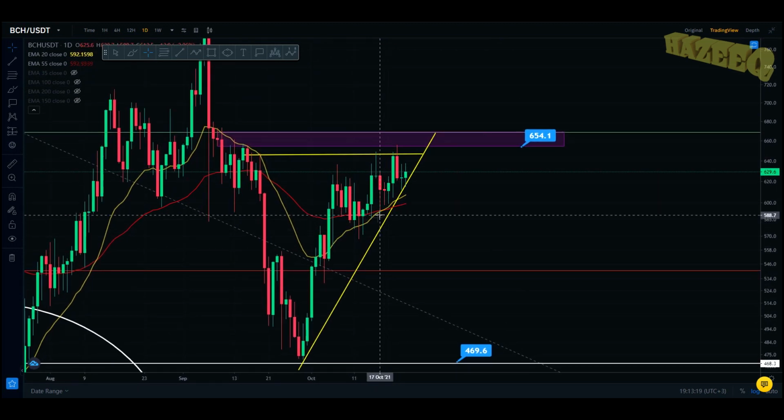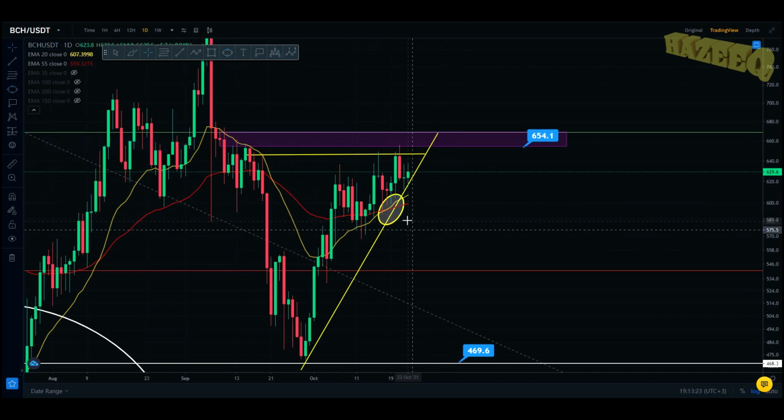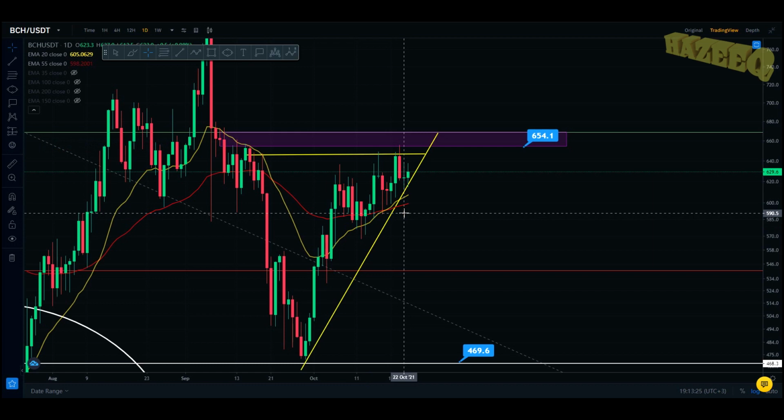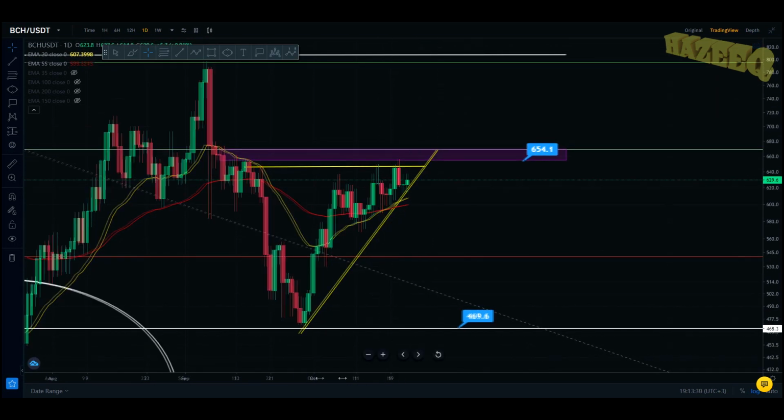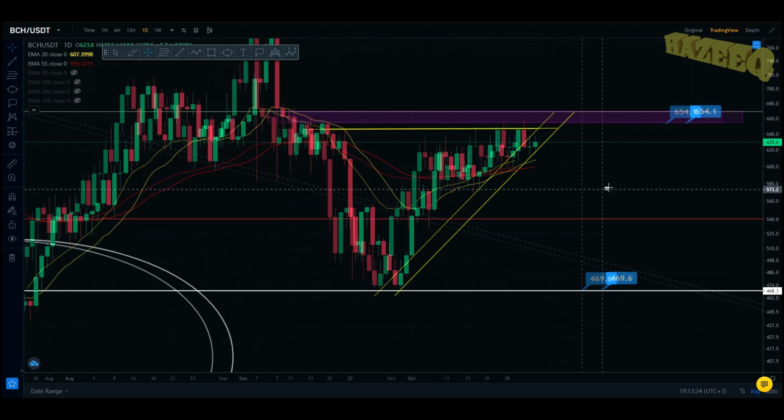We are in a bullish cross, as you can see over here, where the 20 EMA crossed above the 55 EMA. And that is considered a bullish cross. That is your signal that, hey, we're turning bullish, we're flipping bullish on Bitcoin Cash. And this is where potentially you can start entering.